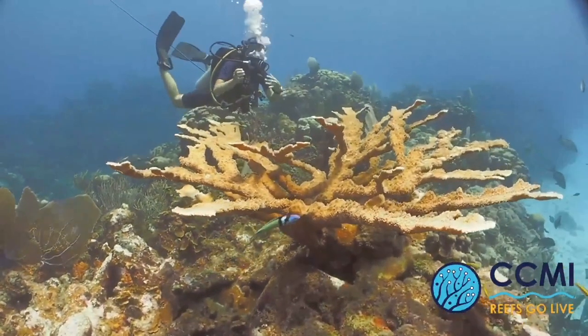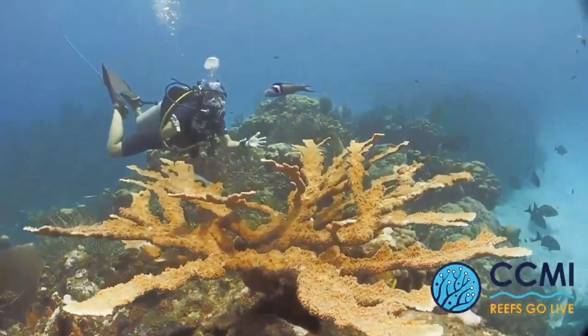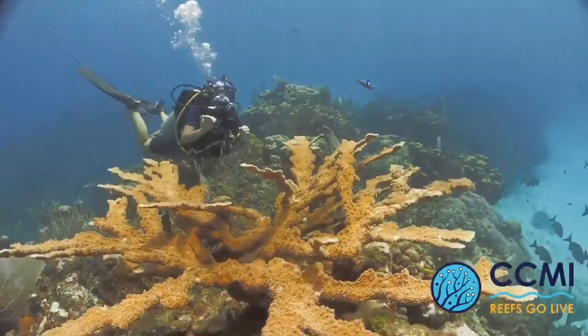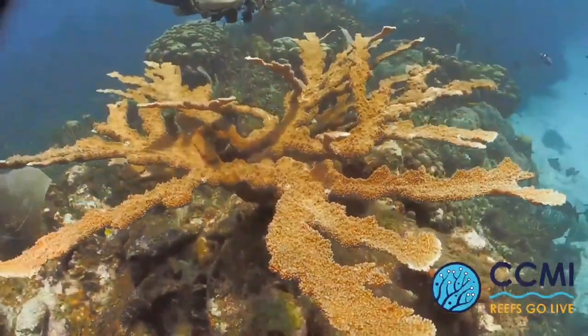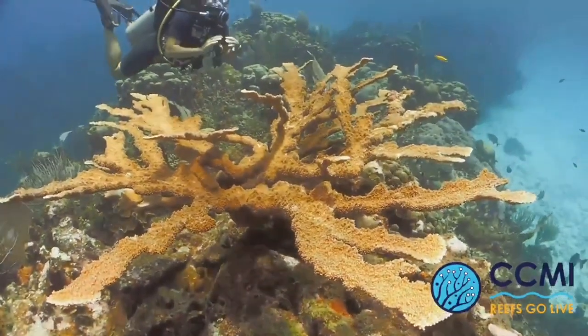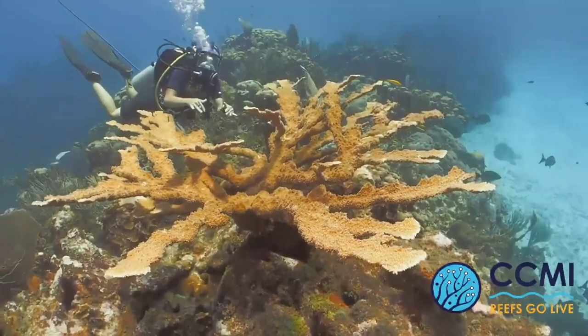This is a very healthy colony of elkhorn coral, also known as Acropora palmata, and actually, it's a critically endangered species. It's one of seven, what we call EDGE species, evolutionarily distinct and globally endangered stony coral species that we have here in the Caribbean.